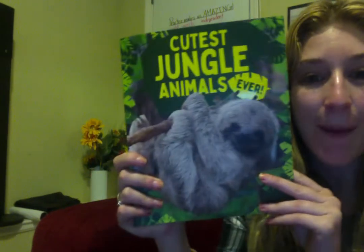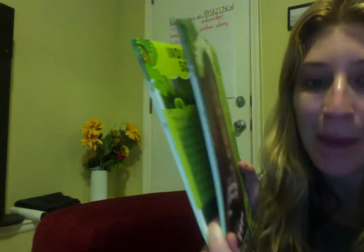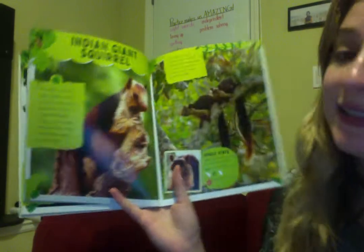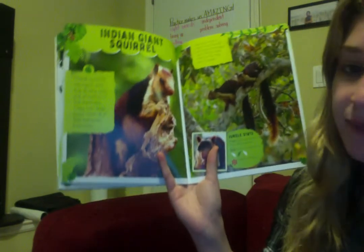Hi friends, today we're going to keep reading from our book of the cutest jungle animals ever, and we're almost done. We're a little more than halfway, so maybe we'll read it about 2 or 3 more times. All right, today we're going to start with the Indian giant squirrel.